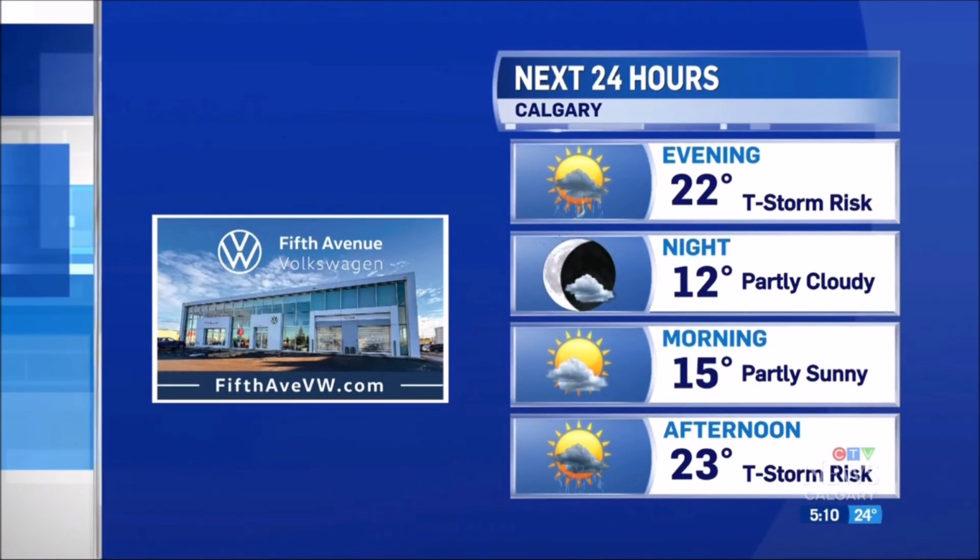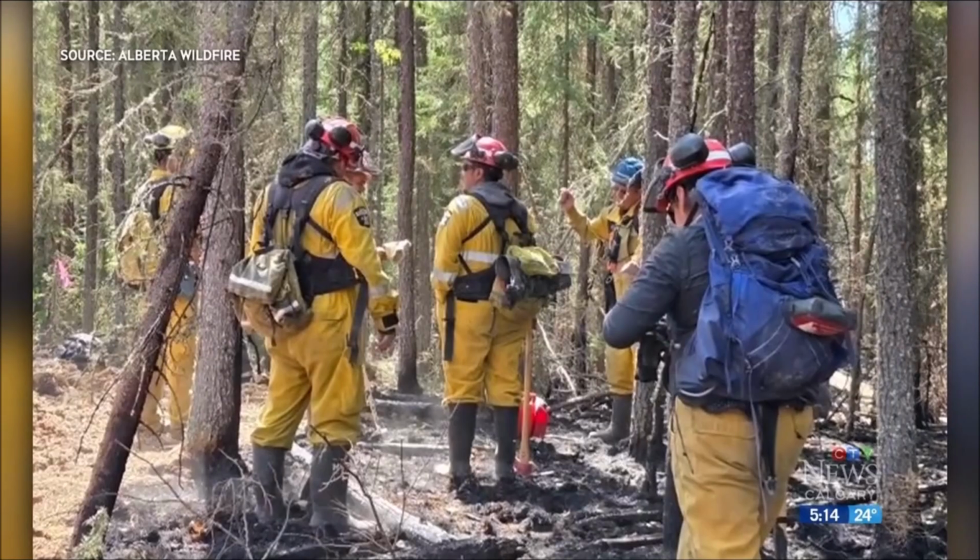You will see that thunderstorm risk for the next couple of hours dropping down to 12 overnight, up to 15 by morning there, and then another high of 23 tomorrow afternoon with another chance of some thunderstorms. Bring in our Gina once again. Look at the weather. Again, always like a tale of two different types of weather stories, right? And it's tricky sometimes. It really is.